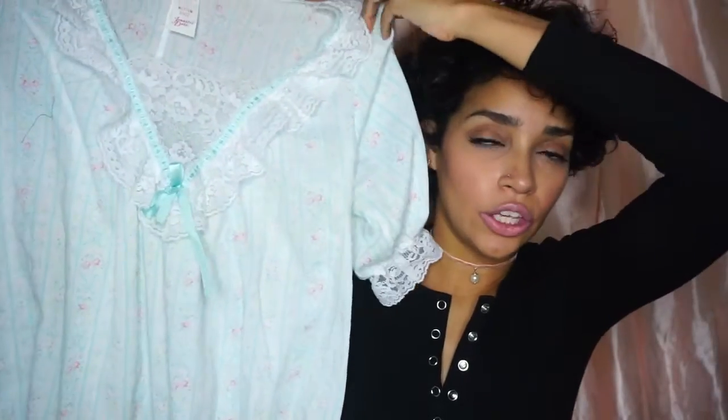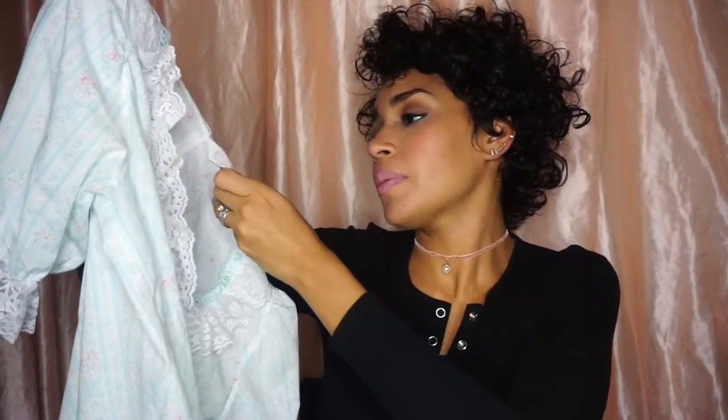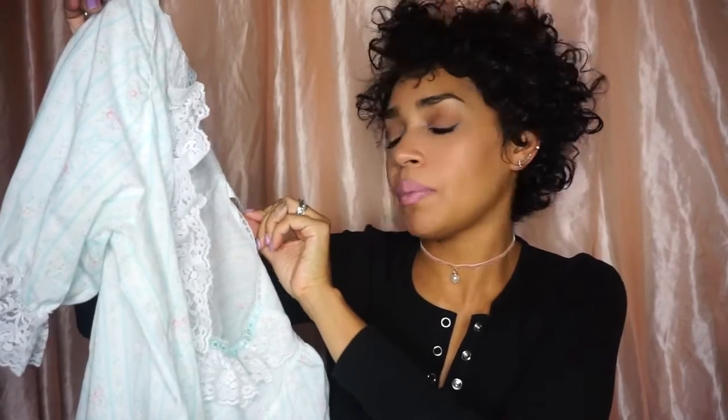the stuff. The first thing that I have up here is an everyday sleepwear nightgown. This nightgown is the cutest. I believe it's from the 1930s, maybe 1950s. I don't remember all of them because I purchased them all at a different time.